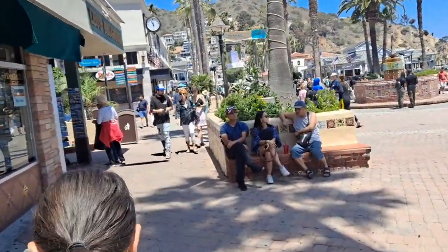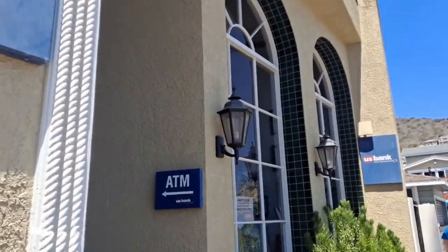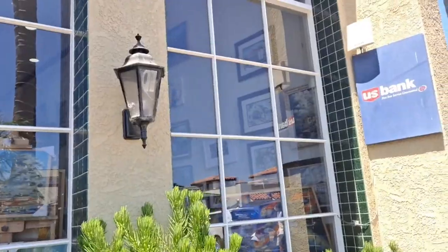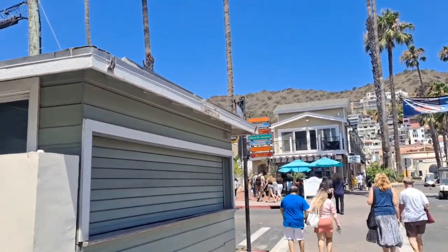And we are off to the museum. Okay, so it's still 11:35. We are in a very good schedule for the museum. And if you were looking for a bank, the only one I see in the area is US Bank. So if you're looking for a bank, US Bank is the one to go.